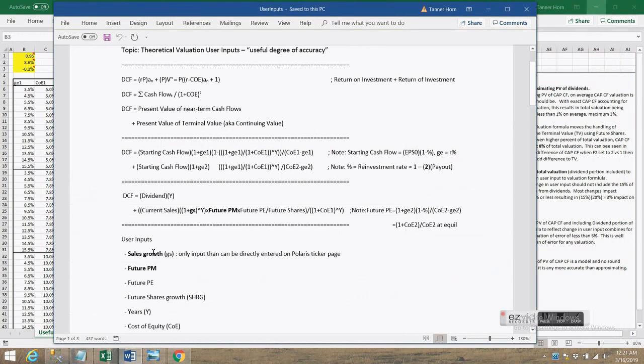The importance of these two input values, sales growth and profit margin, was stated clearly by Gary Gray, a longtime professor at the Penn State Wharton School of Business, in a book he wrote back in 1999 titled Valuing a Stock. He wrote, "The ability to forecast sales growth and profit margin is what separates the all-American stock analysts from their lower paid kin." So that's why the PolarisInvesting.com site focuses on these two input values. The user can directly enter sales growth through the sales growth slider, and if needed, can indirectly enter profit margin through the same sales growth slider.